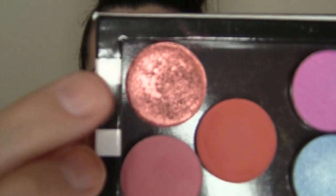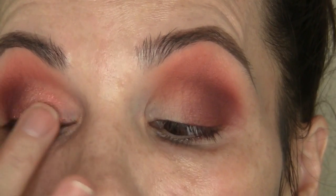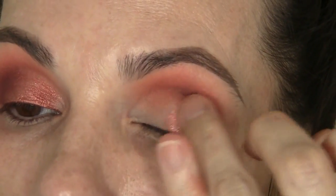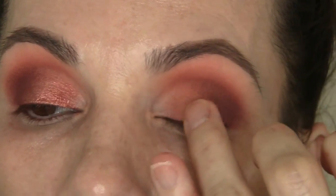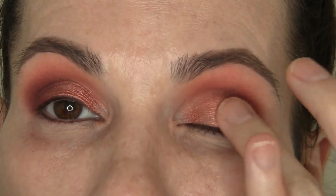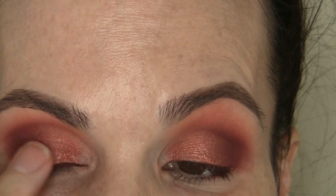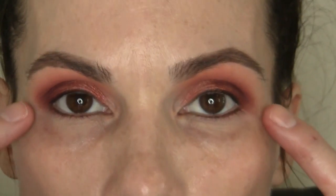Okay, the next one I'm going to use is Last Hearth, and this one I'm going to actually use my finger to apply. And this is going to go right on the lid. And what I'm doing is I'm just sort of feathering this eyeshadow towards the outer corner. I don't want it to get too much into the matte colors out here, because as most of you know, once you get any kind of shimmer into a matte, you lose that matte look. So you got to be very careful when you're mixing mattes and shimmers.